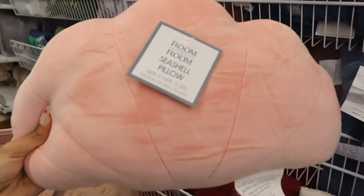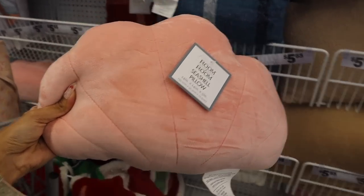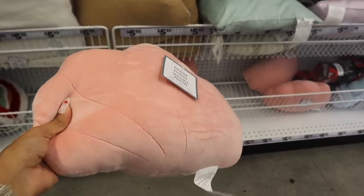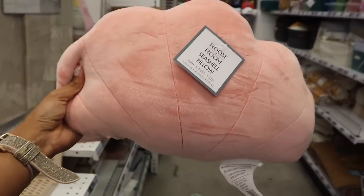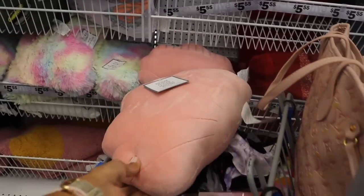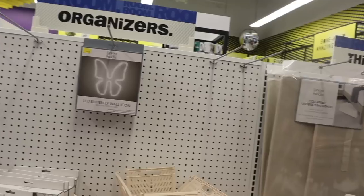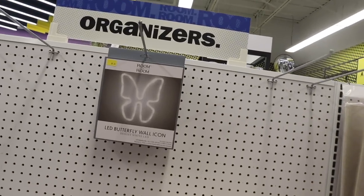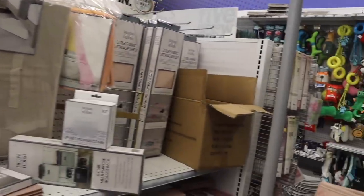So you guys, I just made it to the pillow section, and the seashell pillow is 100% new. It's so cute. So that light pink color, I just wish they had a mint green one, even blue. So I think it's going to look really cute in the middle of the couch. But on this side, they still have the velvet ottoman covers, the LED butterfly wall icon with the bright white LED. They even have the warm lighting too, for those of you that are wondering.